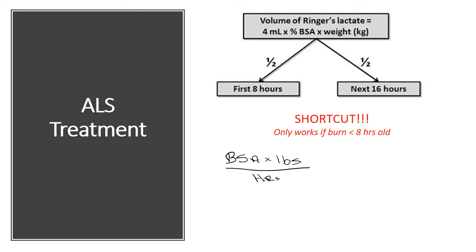So for example, in our previous scenario, the patient had 14% burns and they were 15 kilos. So if you multiply that by 2 times 2, that's 33 pounds. So say if a parent came up to you and said, my baby's 33 pounds. And you know that, and they got burnt 2 hours ago, so you'd have 6 hours left in that window. So when you do the math, that's 462 divided by 6. That comes out to 77 milliliters per hour.